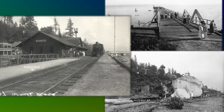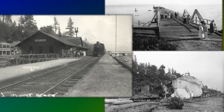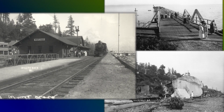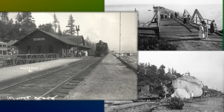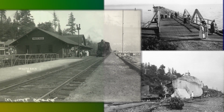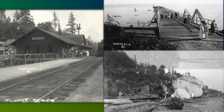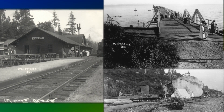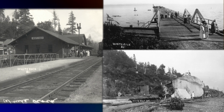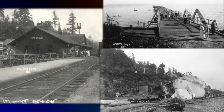The White Rock Historical Society recognized the historical importance of the station to White Rock, and they lobbied the city to give it official heritage status. This was granted by a city bylaw in 1979. 3 years later, the Historical Society was again successful in lobbying City Hall, and the pier and the rock were given official heritage status in 1982.